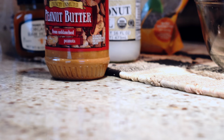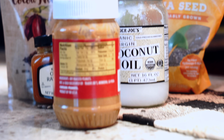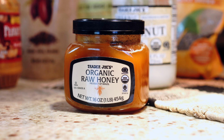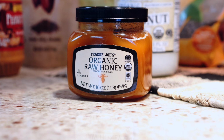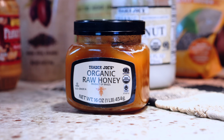I always opt for all natural peanut butter that doesn't have a lot of ingredients in it. So when I look back here, the only thing in here is peanuts. I also have raw honey. There are certain honeys that I try to be mindful of when purchasing, because sometimes we'll go to the store and they'll say this is local or raw honey, and it actually is filled with high fructose corn syrup and it's not pure honey.